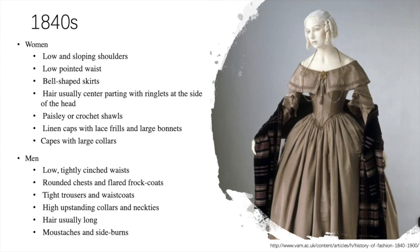Paisley or crochet shawls were fashionable accessories, as were linen caps with lace frills for indoor wear, and large bonnets for outdoors. Capes with large collars were fashionable.